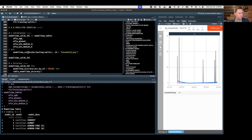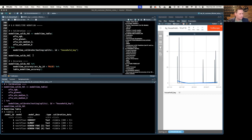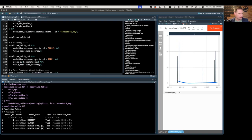All right. And what we do when we calibrate is we take our testing data now, and we basically apply these models that have been trained on our training data set to forecast against our testing data. And what that's going to do is, in our modeltime table, it's going to add a couple of new columns, and it's going to have that calibration data in here. Now, I did this by ID, so we're actually tracking the time series ID as well. And that's going to be very important because a lot of times we want to know not only aggregated metrics of time series performance, but we want to know, by time series, how well each model is performing. Okay. So we now have our models calibrated. And then we can move on.